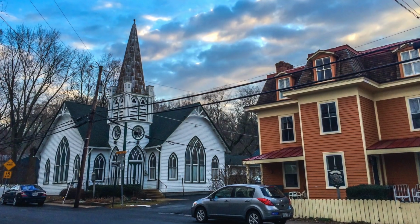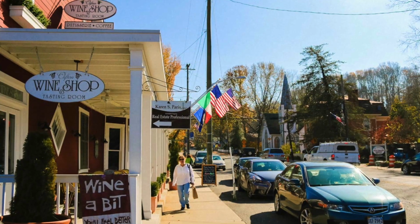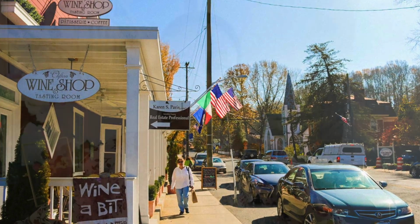So Clifton is actually known for its historic architecture and preserved buildings. The town has a quaint and charming feel and is lined with trees. It's actually really beautiful. The local government really emphasizes preserving the historic character of this town.